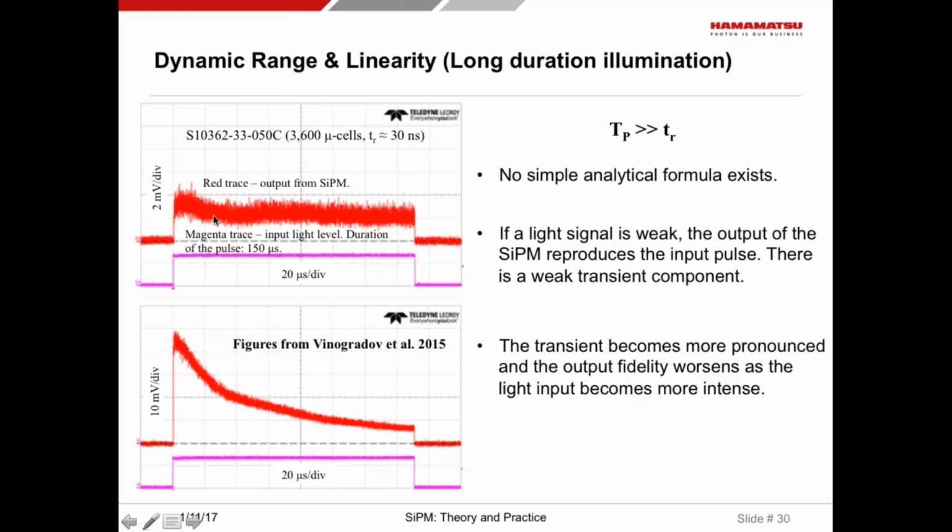There is some transient component, quite weak. However, if I increase the amount of impinging light, please note that the fidelity is greatly jeopardized. There is a rather strong transient component. The study notes that this regime requires further analysis, further consideration. And unlike the previous two cases, there is not yet a simple analytical formula or understanding of this regime.